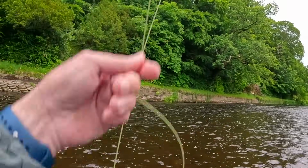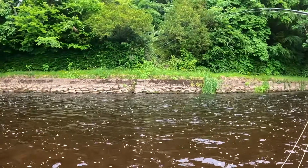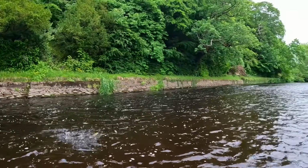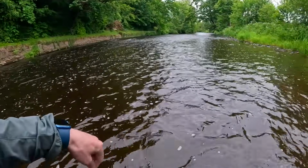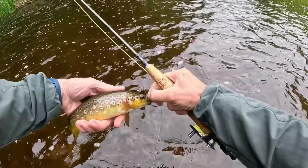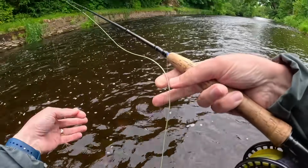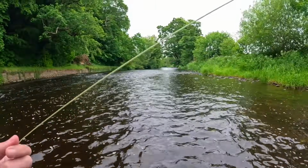Got one. Finally got one, way up the edge too. Again, the same size. Lovely trout. There he is. Beautiful trout again. That was right up the edge there. Back up there.